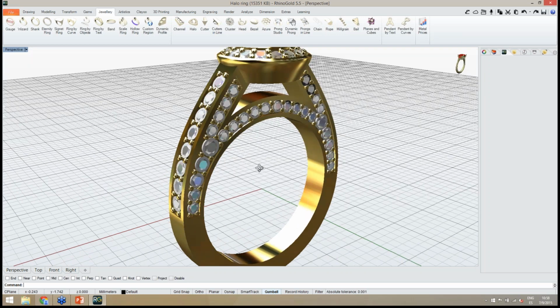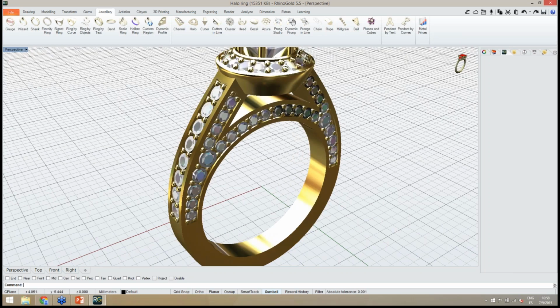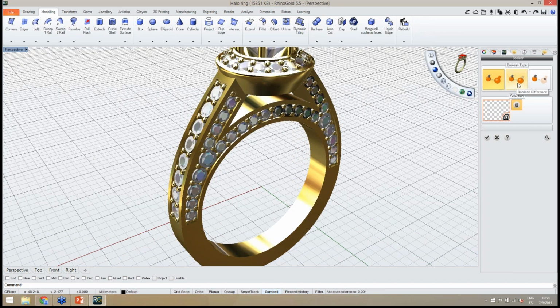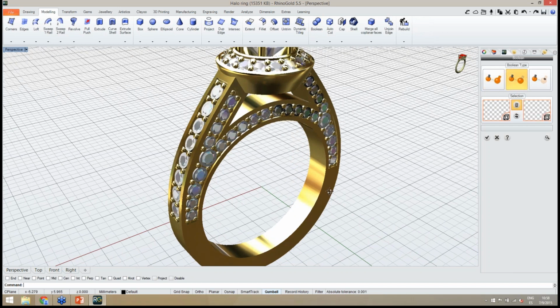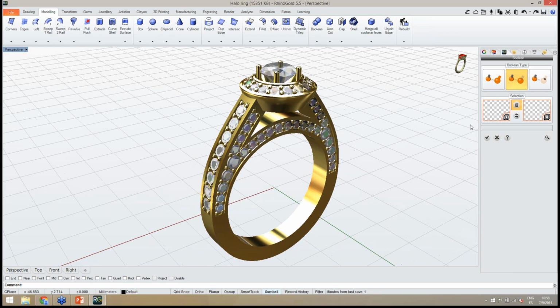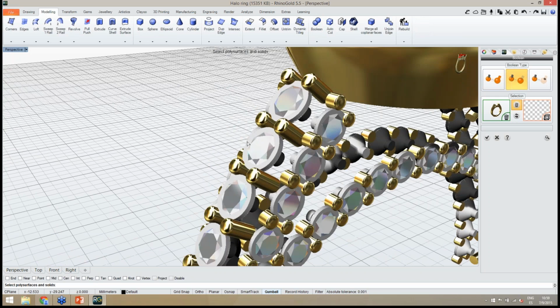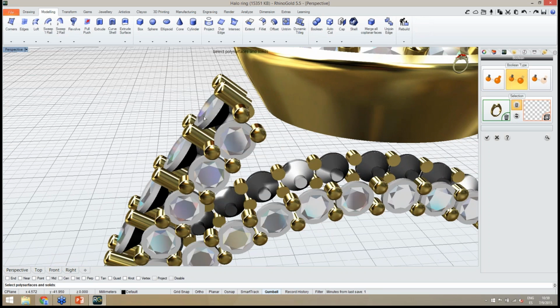So now the next step is to remove the cutters from the ring. We can do it easily with a Boolean operation. So let's go to the modeling tab, and with the Boolean tool, I'm going to define in the side panel, I want a Boolean difference. So I want to remove the cutters from the ring. In the first selection box, I select the object to keep, in this case, the ring shank. And in the second selection box, I will select the objects to remove, in this case, these cutters.